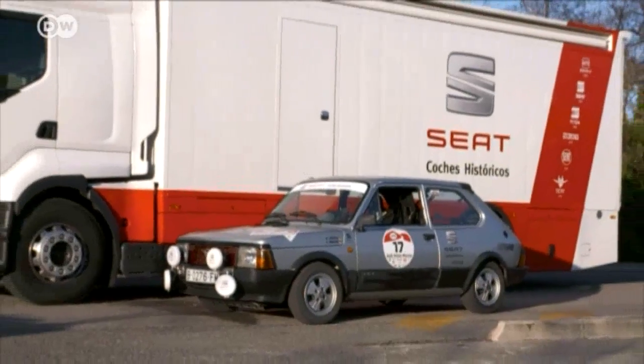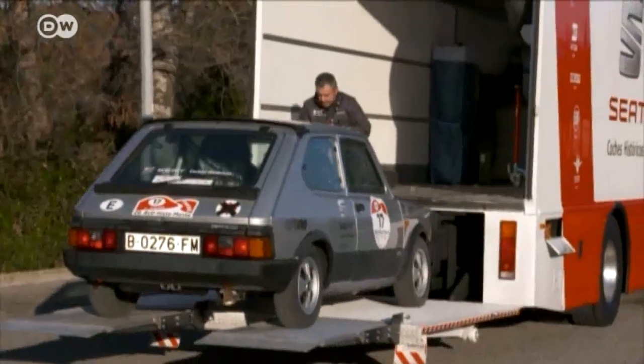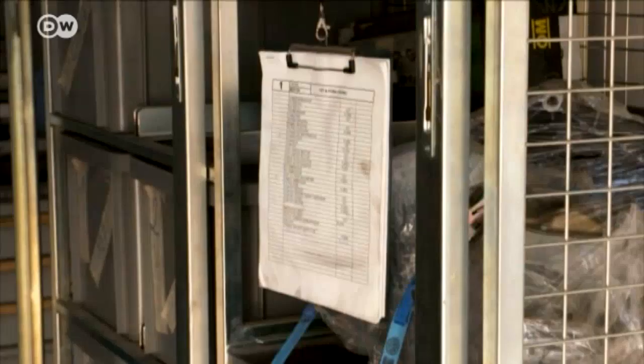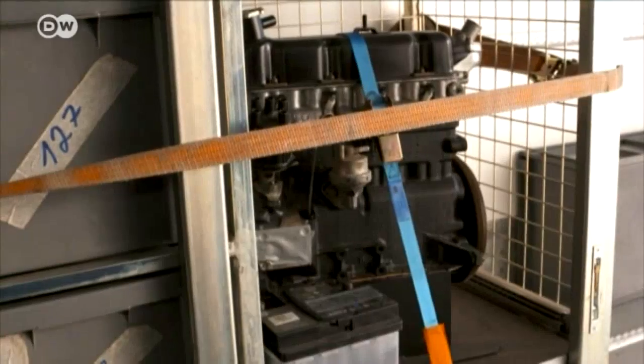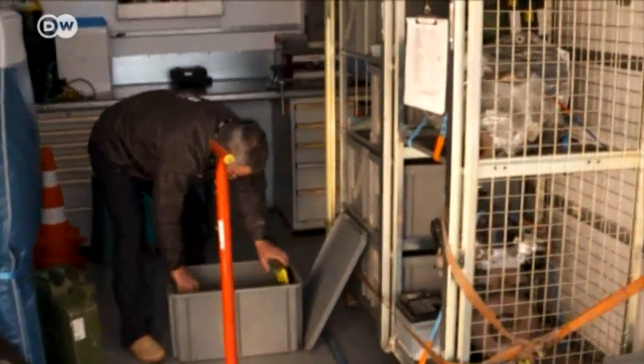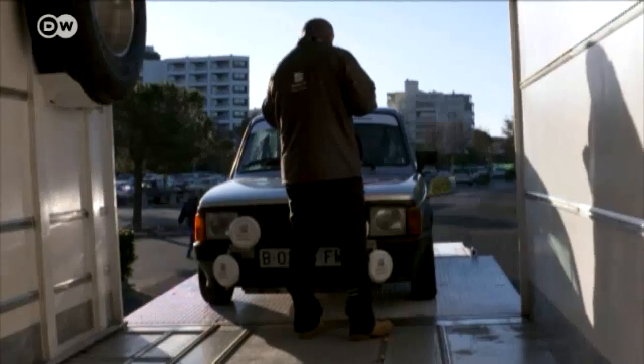Because it belongs to a Seat factory team, our Fiera enjoys the best of care during the rally. If needed, the entire engine could be replaced with a brand new one within 3 hours. And the Seat mechanics have even brought a new gearbox along, just in case.